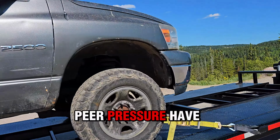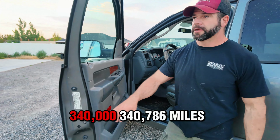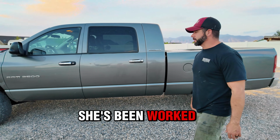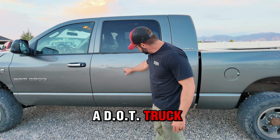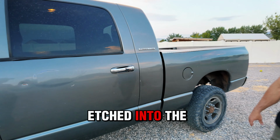So what does Peer Pressure have going for it? This truck was definitely a work truck. 340,786 miles on this chassis. So she's an old girl. She's been worked. And if you look closely here, you can see this is definitely a DOT truck. There's a logo on here. If you look close, you can actually see the DOT numbers etched into the paint.